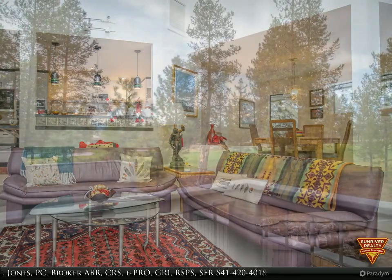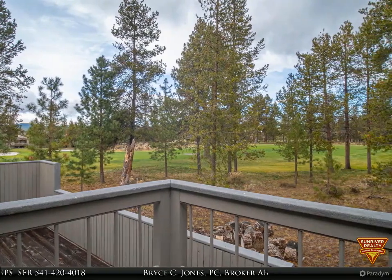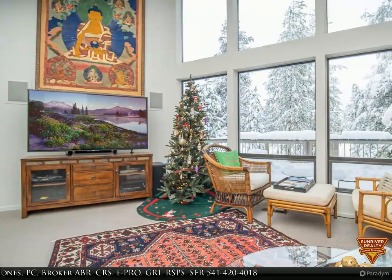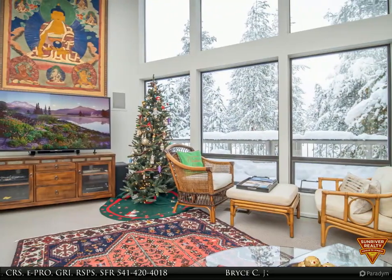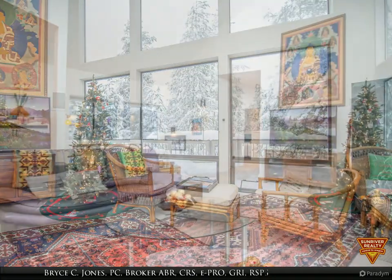Classic Sunriver design with a contemporary feel. Tucked away with views of the Woodlands Golf Course and a common area, 13 Alpine Lane in Sunriver is an easy-to-live-in permanent residence or second home. The reverse living floor plan takes advantage of the views and affords privacy.